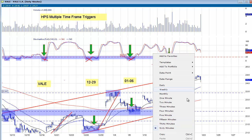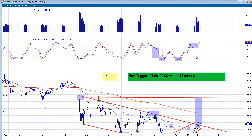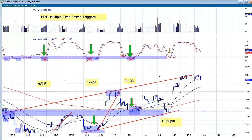But I think we took this one on the 60-minute chart here, and I was showing how multiple time frames add up, like on the 12:30 p.m. on the 13th is probably where that entry really set up. The daily was very strong. The daily wasn't giving you a really classic setup, so we're saying watch the 60-minute and watch the 15 to really get a good entry.